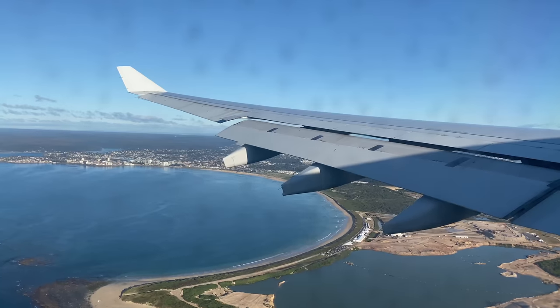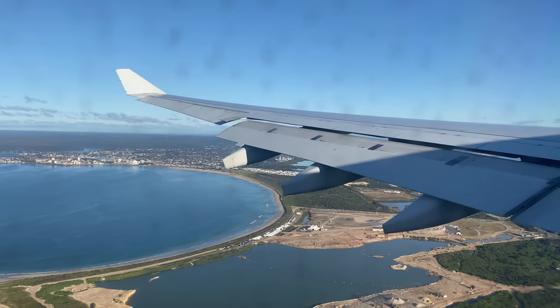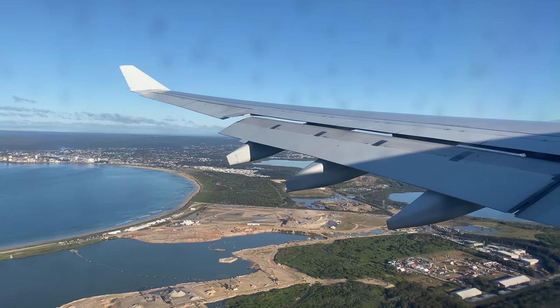So in conclusion, for the seat, it was comfortable, but more could be done to make it one of the best economy seats out there. For the food and beverages, it really was quite average on this flight. The first meal was bland. Second meal, the sandwich, didn't look appetizing at all.